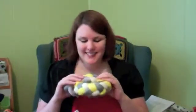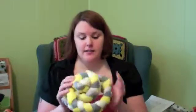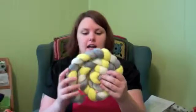And there's no official colorway, so I am calling it Rain Clouds and Lemons, which kind of sounds like a bad day. But it is a bright, it's coming uncoiled. It is a bright, really lemon yellow and a gray.